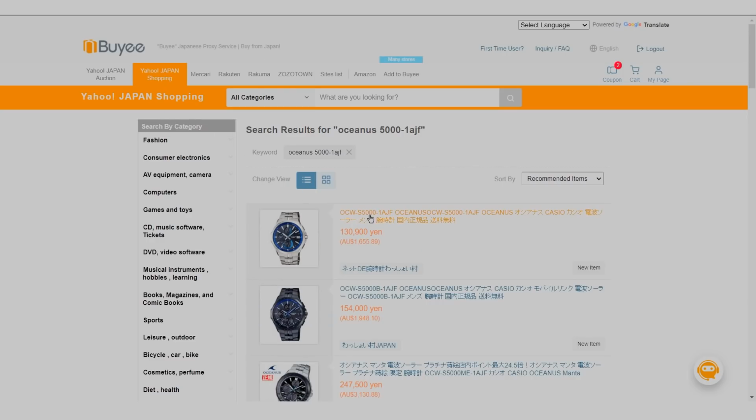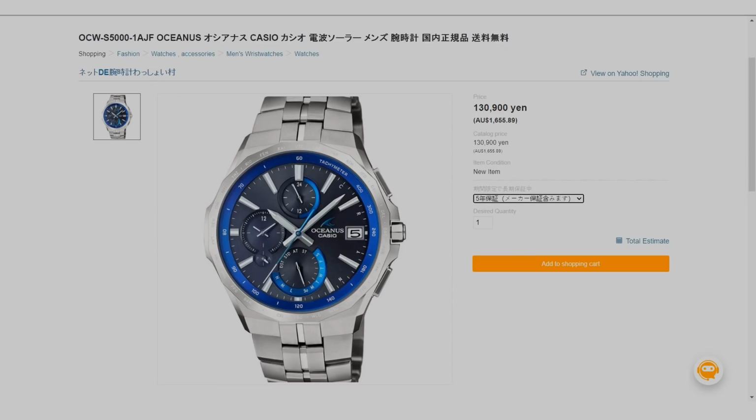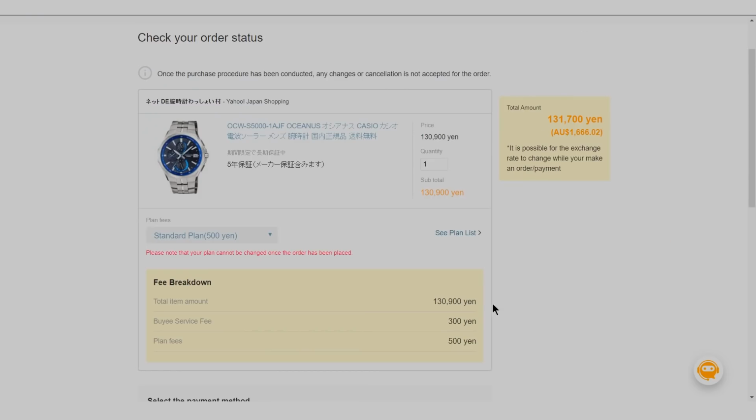I found the Oceanus 5000 that I was looking for on Yahoo. I was able to get the best price there. Confirm that it's a new item you're buying, add it to your shopping cart. Buyee will charge a small fee and then you pay them. It's shipped to them. They check it is what you want before they ship it to you. Obviously, you're liable for shipping and your own taxes at that point.